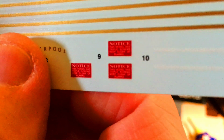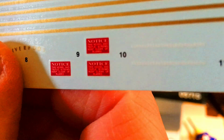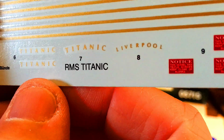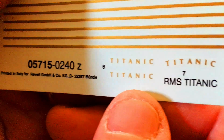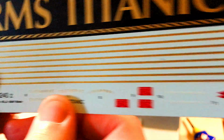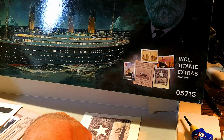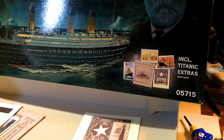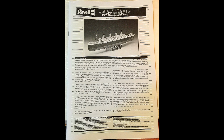Come on, please focus. The signs advising caution. It's a nice touch. We have Titanic, R.M.S. Titanic out of Liverpool, and we have the gold striping, which is always nice to have as a decal, at least with me, because trying to get the masks on and trying to do it that way is pretty time-consuming, difficult, and it's still, at least the way I do it, it comes out looking, well, crappy.